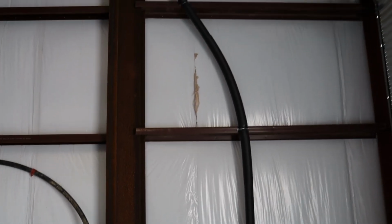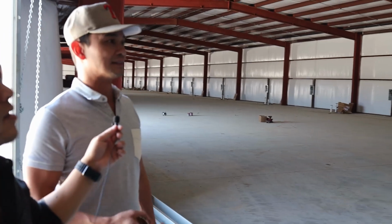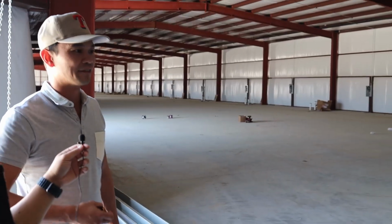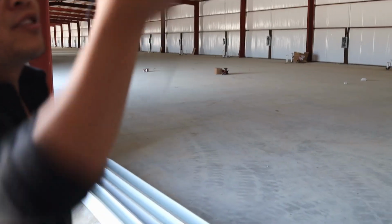Looking at here for this, that's overhead water. Overhead water. Yes. Accessibility. Should there be any issues, it's an easy fix, right? Versus having to cut concrete. I guess it's easier for leak detection. Yeah, there it is.